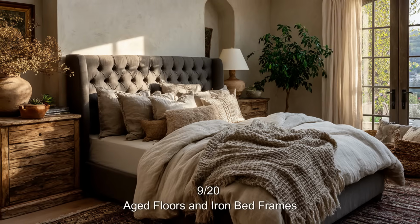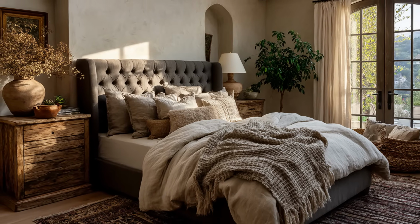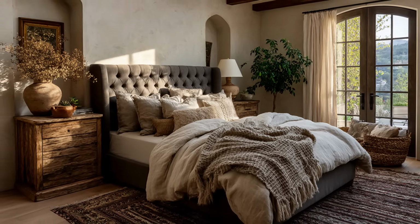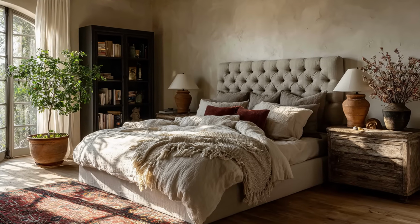In the master bedroom, we find peace. A high tufted headboard anchors the space while West Elm's linen bedding in soft sage and ivory layers up with cozy throws. Vintage sconces on either side lend that cottage glow, while a jute rug underfoot ties everything together.